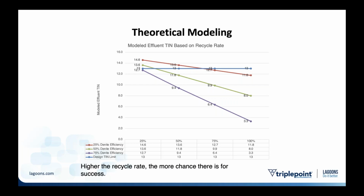Given these assumptions and based on different levels of flow, recirculated flow, what do we expect to see out of the effluent? So this is a totally gross model. This is a lot of variables, so on. We totally get that. We're just trying to get a ballpark here. And what this analysis really told us was that in any circumstance, whether we get 25% denite, 50, 75%, the more we recirculate, the better chance we have of getting lower total nitrogen or total inorganic nitrogen.